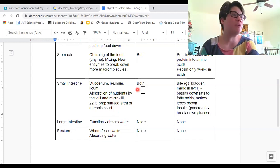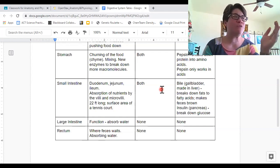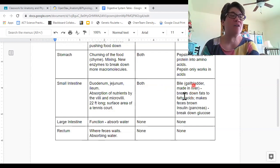And so we have both chemical and mechanical happening here because it is still pushing it down like peristalsis. And we also have new chemicals coming in to the small intestine. We have bile coming in from the gallbladder. It's made in the liver, stored in the gallbladder, and it breaks down fats into fatty acids. Fats are the macromolecule, and then fatty acids are the monomer.